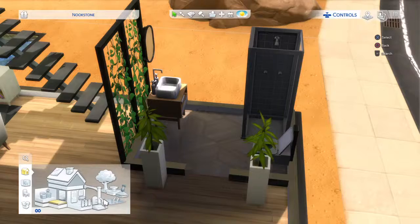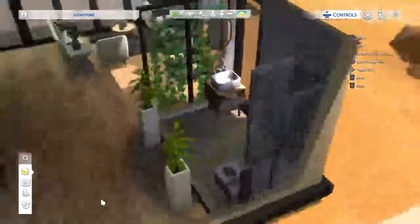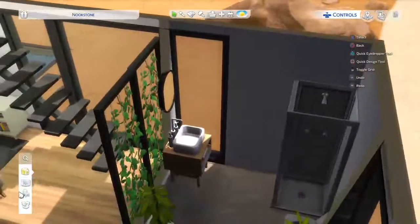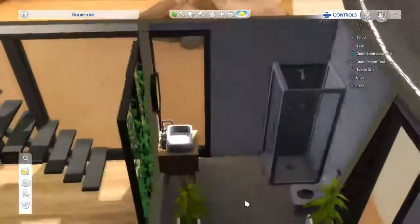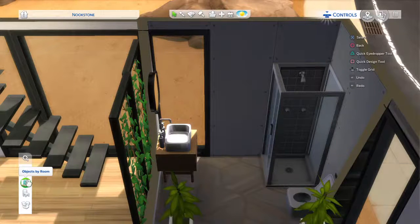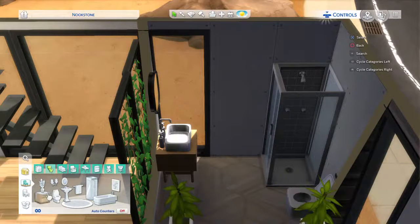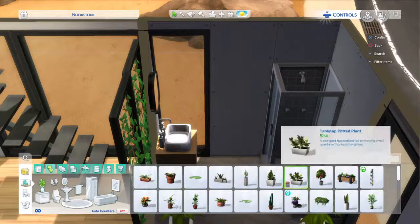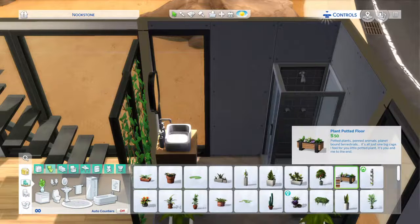That's really everything, isn't it? What else could you really put in it? It's a tiny flipping bathroom, mate. I mean, maybe some wall, some nice wall stuff. Objects by room. What about some plants? Oh my god. Where could you actually put a plant here? No, you couldn't do that, could you?